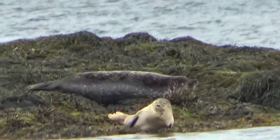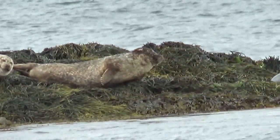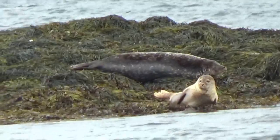stand on the seats beside their mum and dad there. The seals in the Kenmare Bay.